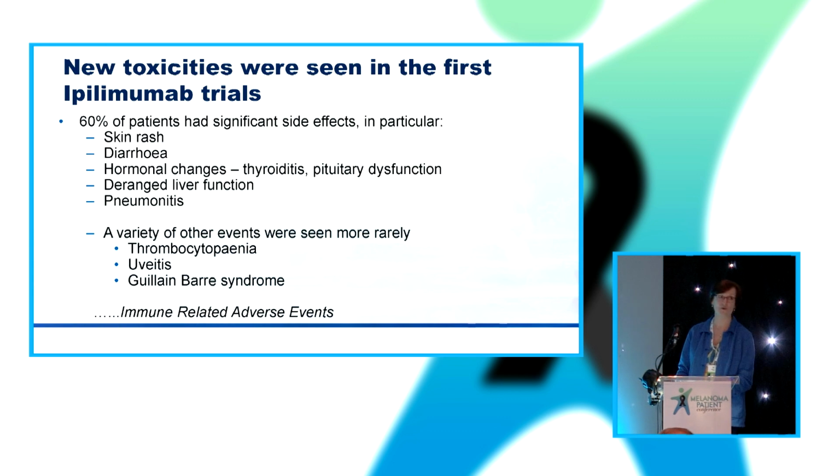The very, very first patient we ever treated developed thrombocytopenia, and he sat on the ward with 5 platelets for 10 days, which was pretty scary. But he did get better. Uveitis, Guillain-Barré, so you can get inflammation of the nervous system, and that can put people on ITU. So these are really quite serious side effects. But we now refer to these as the immune-related adverse events, and we're always interested to collect that and manage that effectively.